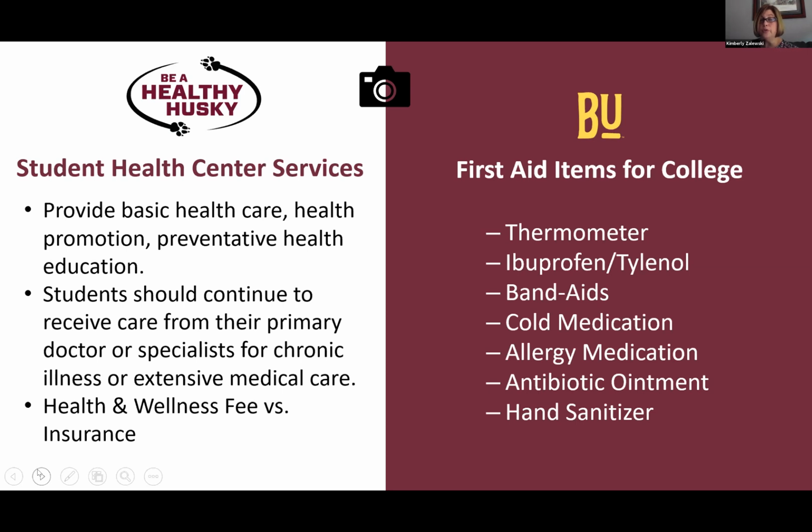For our students with those more complex health issues, those are the students that we particularly are interested in seeing during those first several weeks of the semester in that wellness visit piece, because it's so important for us to understand you and really get ahead of any issues or concerns that you have.